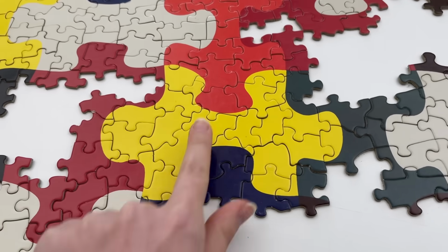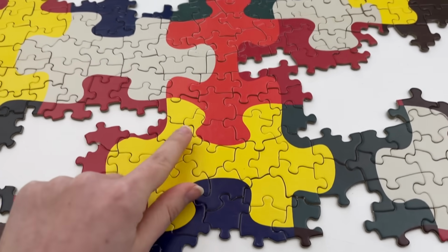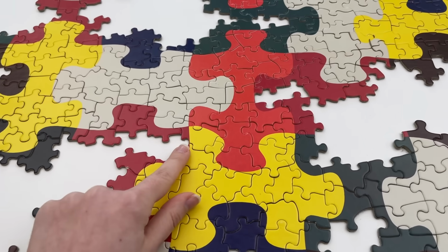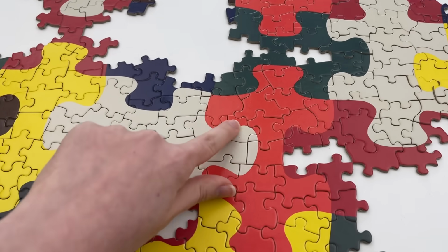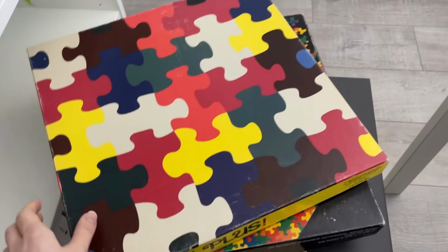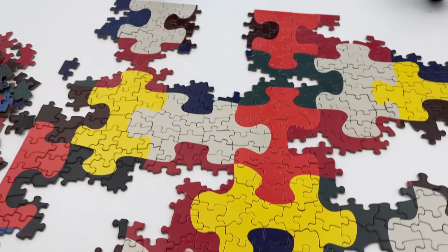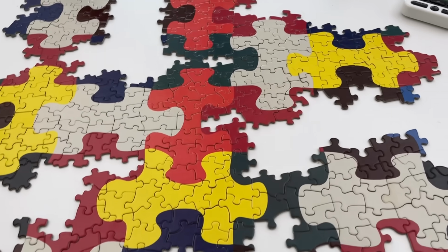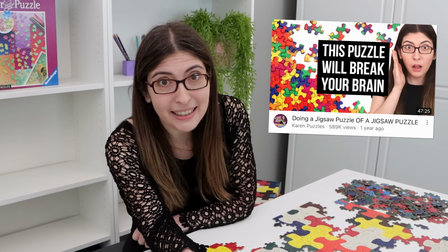But I'm loving this puzzle. I love this random piece cut. The fact that the image is easy enough makes it super fun to just discover all of these weird random pieces and how they fit together. And I have not looked at the box once this entire time. I'm truly just doing it by the pieces. If you guys remember the video where I solved the puzzler puzzle, this one is definitely so much easier.